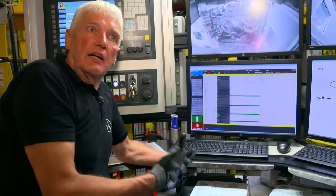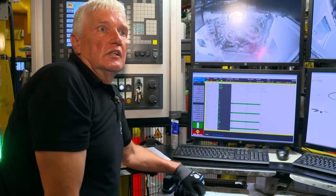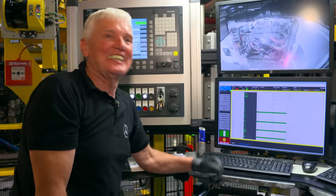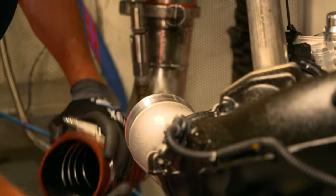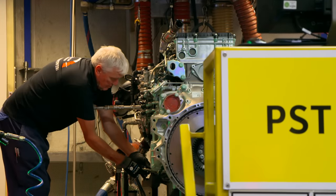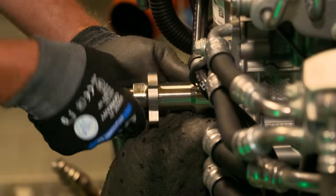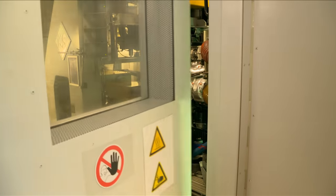If it's a small problem, it can be taken care of right away. And then we run the engine again to see if everything is okay. This is how they all should be. Test passed. This engine can continue on its journey. Meanwhile, back on the rotating table, the next engine is being tested.